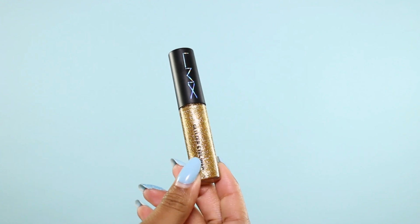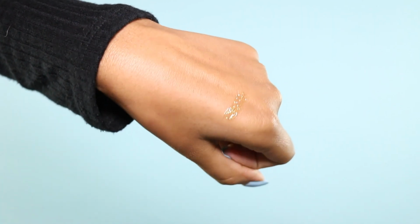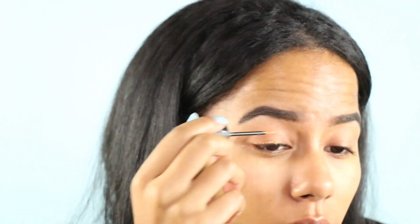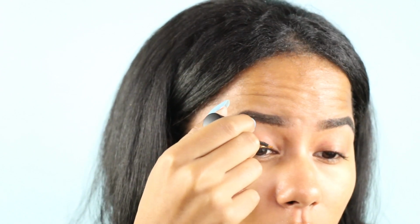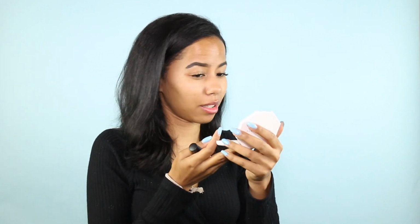So next I'm going to be trying out the glitter eyeliner, and this is what it looks like. Gold Magic. It looks very, very nice. It looks pretty pigmented. It's a really nice golden color too. And you can also wear this as a base for your eye makeup, your eyeshadow look. But I really like it a lot.